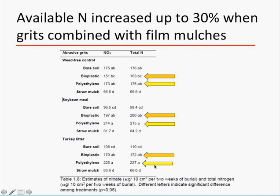So you'll notice that we didn't see those trends with bare soil and straw mulch, and part of that is simply due to intense weed competition in those systems. And so with more plants, whether it's weeds or crops growing out there, we saw actually a reduction in some cases in nitrogen. And then with straw mulch, we saw some immobilization of nitrogen because of the high carbon content. So that's why I've focused here on the bioplastic and polyethylene, because it helps us to kind of isolate the effects of the grits.